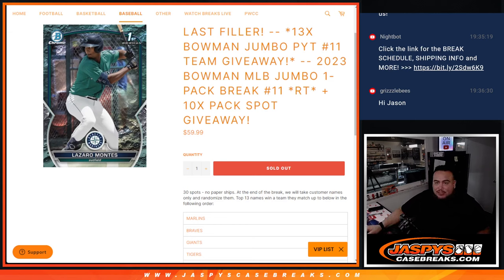This is our last filler and the only filler we needed to sell the last 13 teams of Bowman Jumbo, picking team number 11 with this 2023 Bowman Pack Jumbo, random teams number 11. We're also giving away 10 free spots in this pack filler. So we only sold 20 spots instead of 30. We'll give away the 10 spots to the 20 customers that bought in.